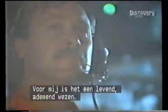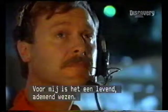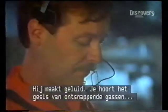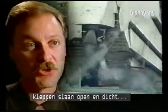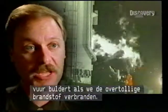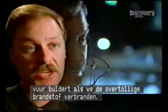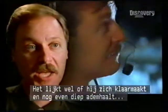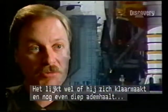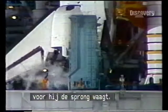Actually strikes me as a living, breathing entity. It makes sound. There is the hissing of purge gases escaping, the popping of valves opening and closing, the rumble of the burn stack as we burn off the excess hydrogen. And so you get this impression that it is ready to go and it's catching its breath, waiting to jump off the pad.